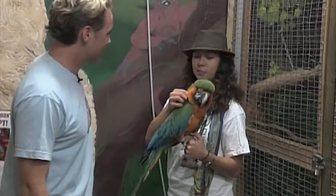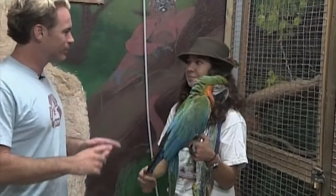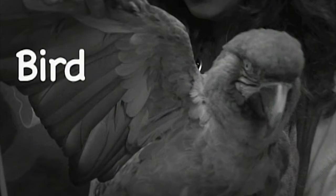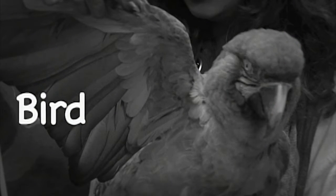This is Bird. His name is Bird. He's a Catalina macaw. Wait, Bird's name is Bird? Yes, his name is Bird. That's original. You're commenting on how everyone here has such unique names.